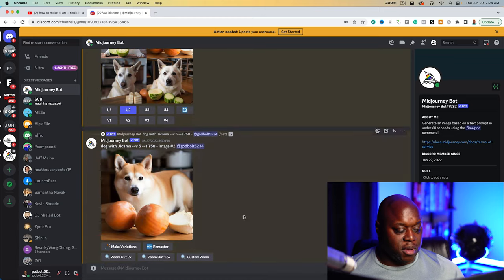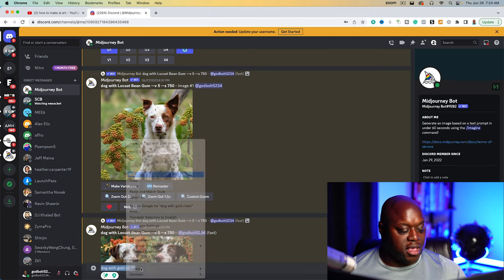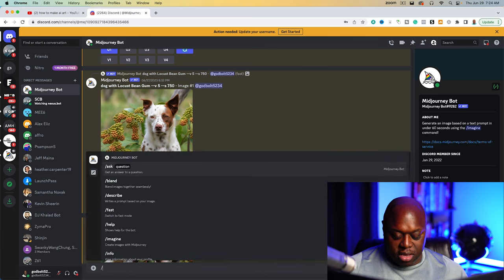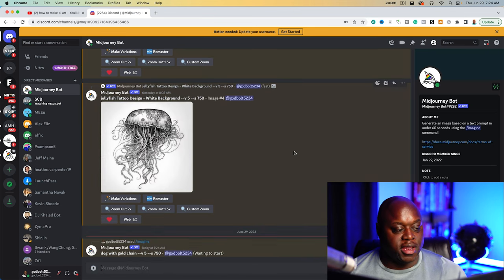For example, we can just come up with an idea. We could say dog with gold chain. I need to put in /imagine to calibrate it, but you can see this is going to turn out really cool and it's not difficult at all to do. So I just typed in the prompt, which is /imagine dog with gold chain. It's going to give us a few different ideas.